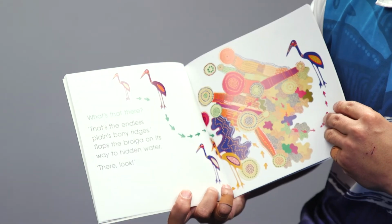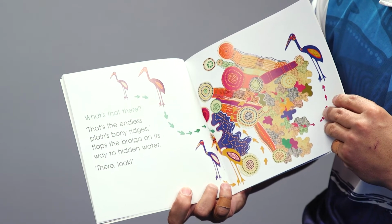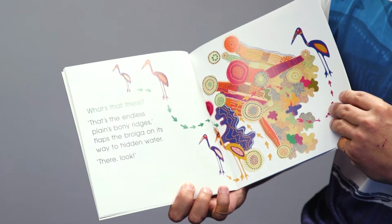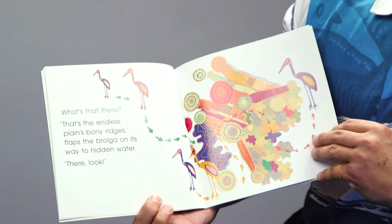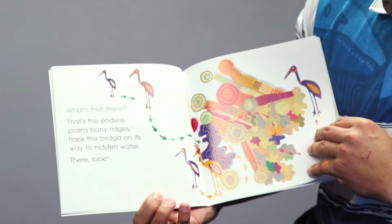That's the endless plains, bony ridges, flaps the Brolga on its way to hidden waters. There, look. Brolga dance. I grew up dancing. I love the Brolga. It's peaceful.